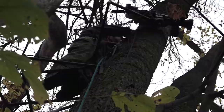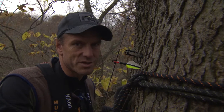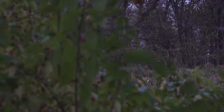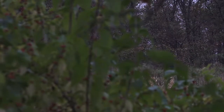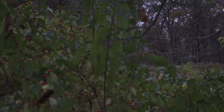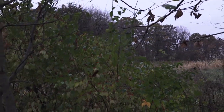Took us a while to get up into the tree once we got here. When we first got to the tree, there was one doe, probably about 100 yards away. By the time I got into the stand, there were 5. By the time Zach got into the stand, there were 10, including this 8-pointer that was out here chasing him around. Fortunately for us, he ran all the does off, so we were able to get up in here and get situated decent, but we did not spook a single deer.